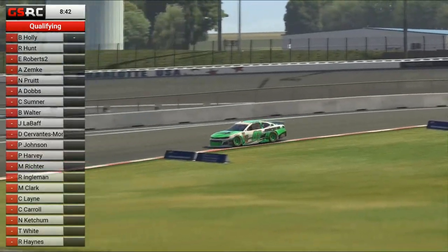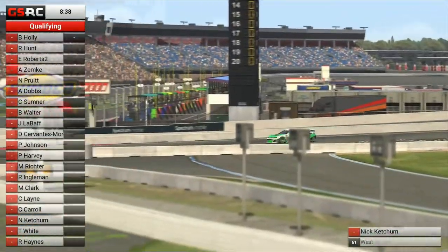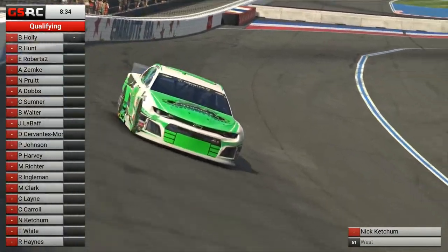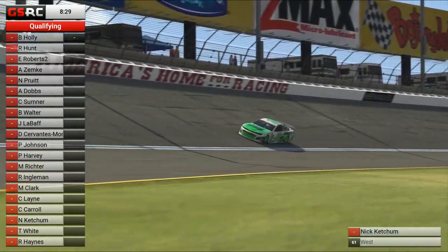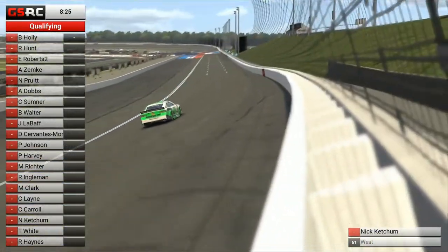And with the ROVAL, there's not many opportunities to get the pass done. It's more about forcing mistakes from the guy ahead of you and then capitalizing on those. There are a couple of true passing points, I would say. There's usually an opportunity down into turn one and turn three, and perhaps also down into turn five and six as well.